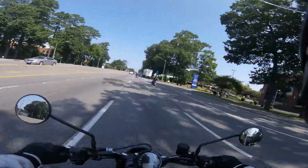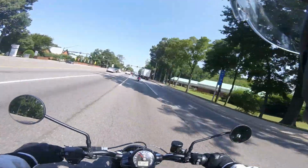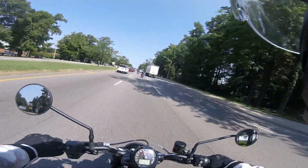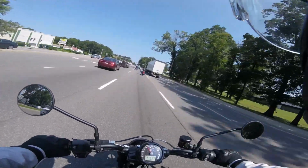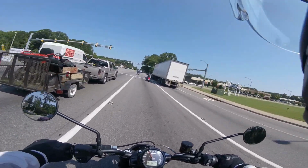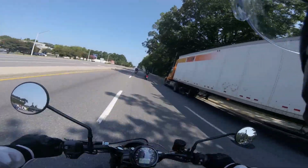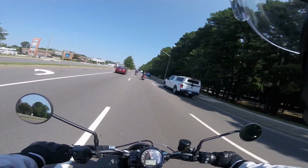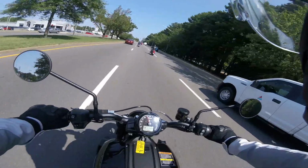The Scout ahead of me sounds sweet. It's got a custom exhaust, so I'm not sure which one it is. I'll maybe check when I get back to the dealership. I was weaving backwards and forwards to see how it was feeling. Feels pretty good. There's not too much traffic. Really nice bike to ride.